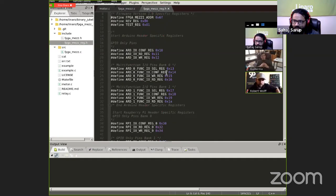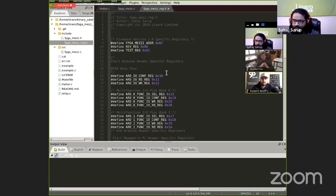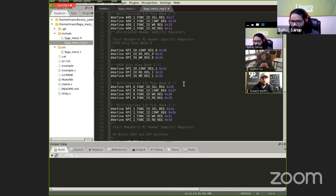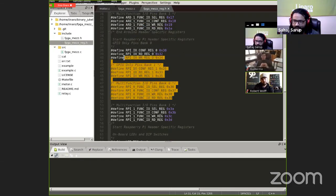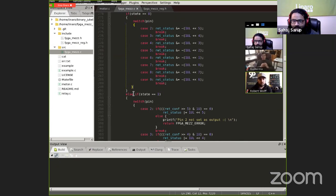I've also added a register header. So if you want to do things manually, you can just pass the values to these specific registers in your code, and that would also work just fine. I've also added the RPI one. The RPI bits are still a work in progress. I haven't added the particular functions for that, but the registers are available and you can use that. So that was a quick look. I hope people got that.